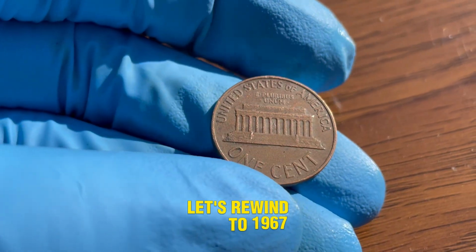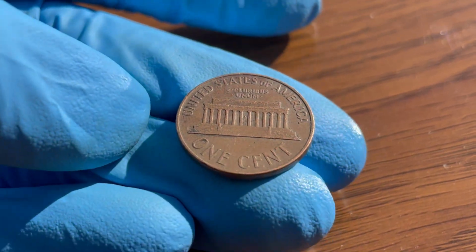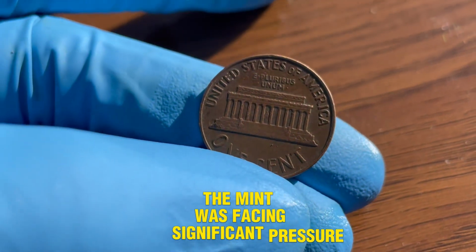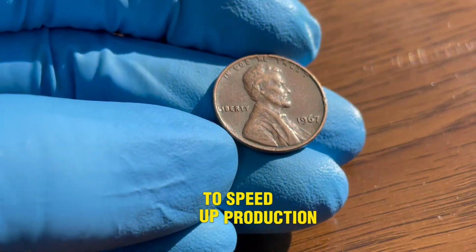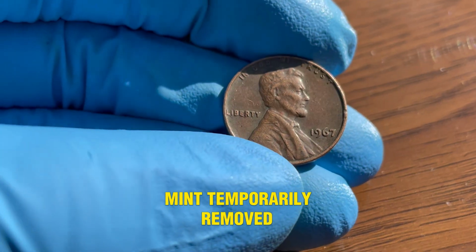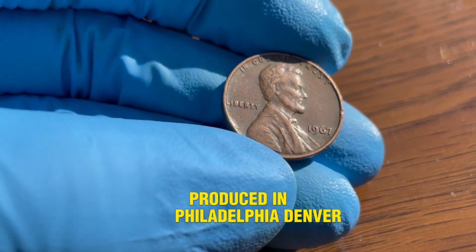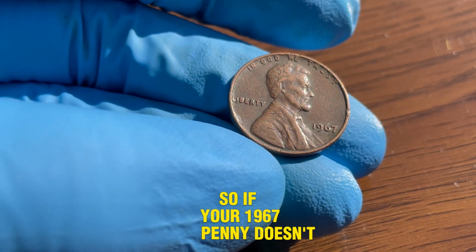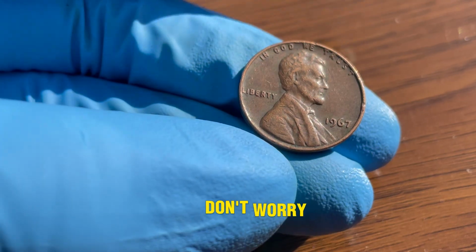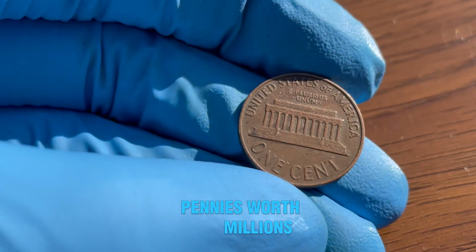Let's rewind to 1967. This was a pivotal year in US history. The mint was facing significant pressure due to a nationwide coin shortage. To speed up production, the US Mint temporarily removed mint marks from all coins produced in Philadelphia, Denver, and San Francisco. So, if your 1967 penny doesn't have a mint mark, don't worry, that's normal. But what makes one of these pennies worth millions?